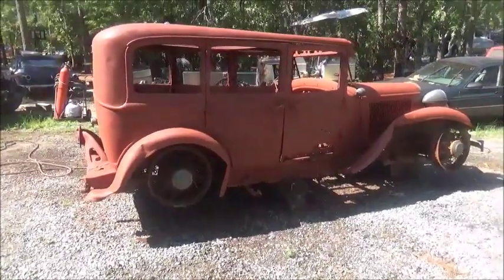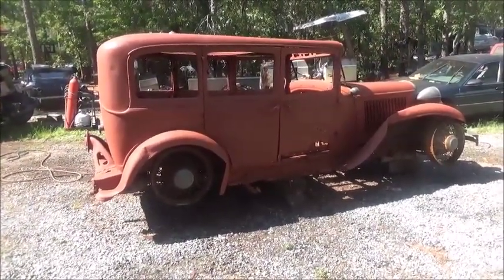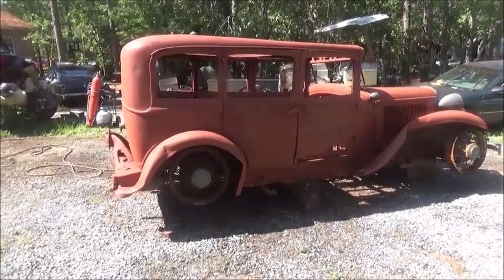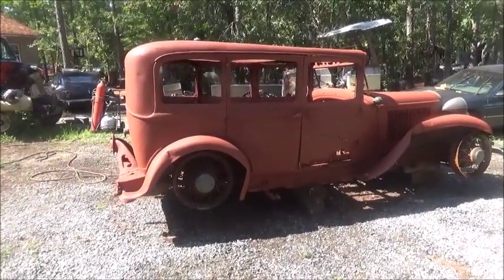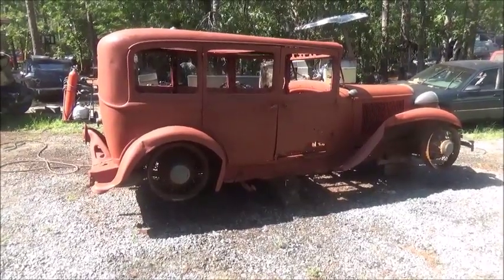I'm going to give you an example of that, because we're getting ready to go pick up the '31 Ford 5-window coupe that I bought along with this car. My goal is to get this one stabilized where it won't get any worse than what it is, and then move on to the other.